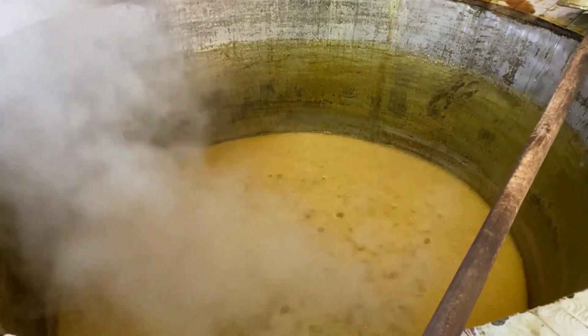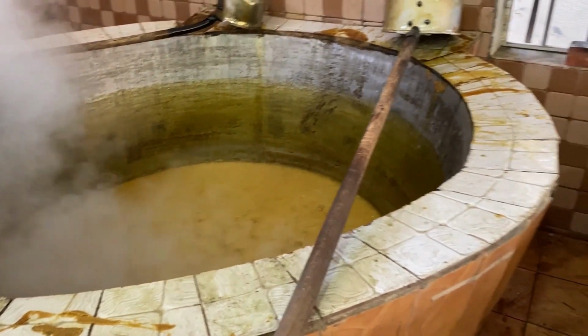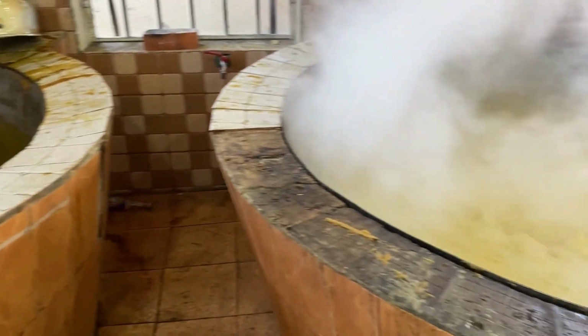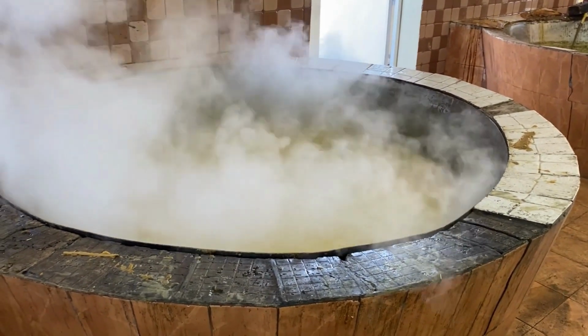In earlier days, woods were used as fuel in furnaces. For the extremely high temperature, nowadays gas is used as a fuel in the furnaces.